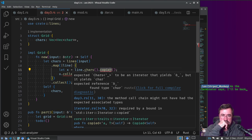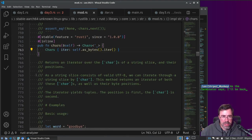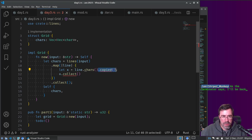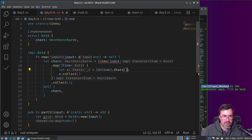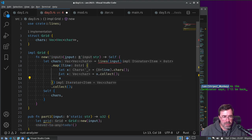Why is it expected? Expected associated type. Maybe I need to look and see how cares is defined. Item is a character. So then shouldn't need to do a copied. It's a vector of characters. So what's the deal?